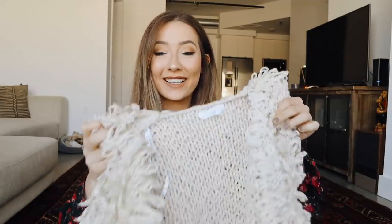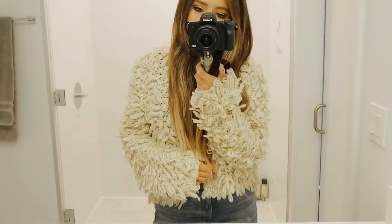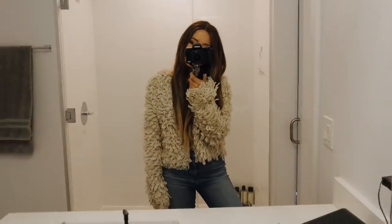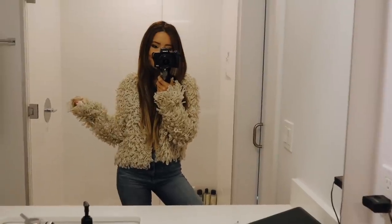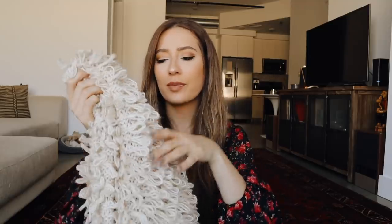I also got this cardigan, you guys. Oh my gosh, is this not the most me thing you've ever seen? I have way too many cardigans like this, but I just love it, okay? I've had a couple of these in the past, but I go a little crazy and get oversized ones or they run really large and they end up making me look really, really bulky. So I tend not to wear them as much. It just adds a fun little texture to your outfit, especially if you're wearing a basic. And I mean, it's cream, so it goes with pretty much everything.